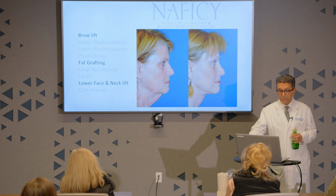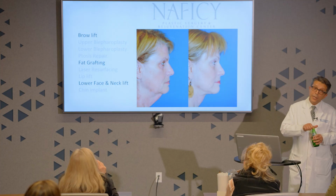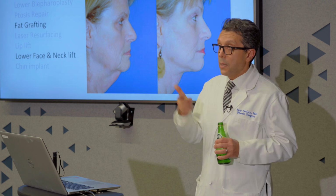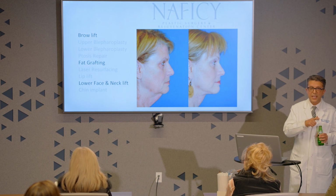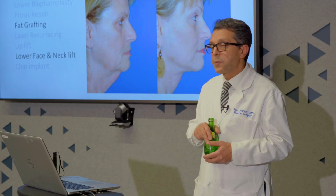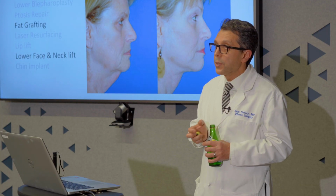The downtime on the lower face and neck lift is generally 2 weeks. 95% of patients at 2 weeks are presentable. And if you go in the clinic and talk to some of my staff, we have an iPad that has photos of patients at like 1 week if you want to see what they look like, some examples. Generally, people somewhere between 1 to 2 weeks look presentable. It's pretty rare to need more than 2 weeks.